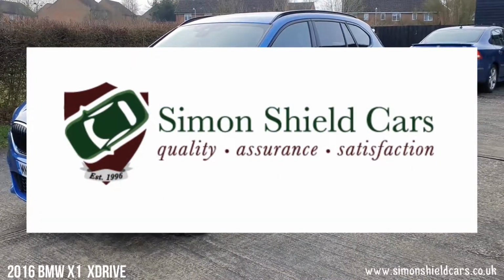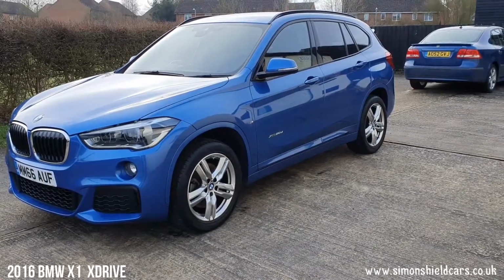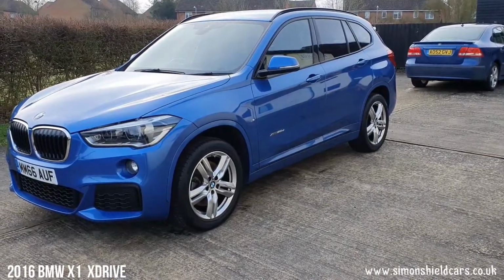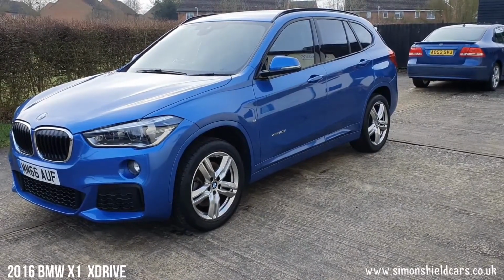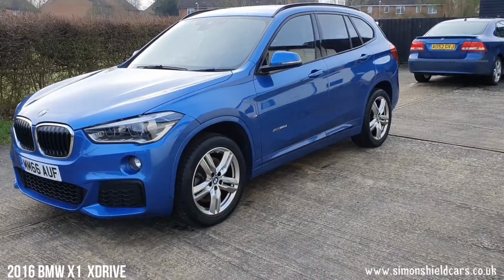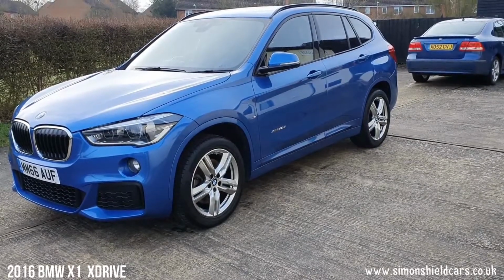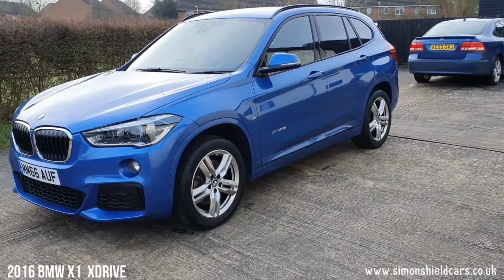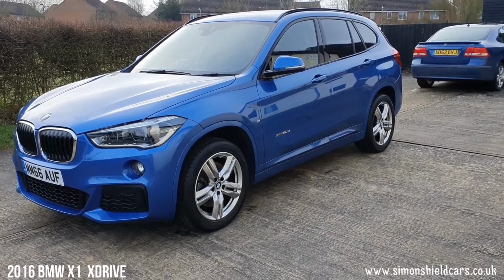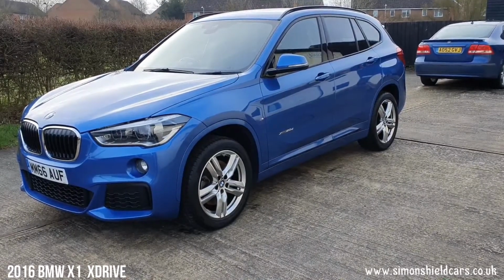Today we're going to show you a lovely BMW X1 which we've taken in. So, bit of background on the car. This is a 2016 on a 66 plate. It's the X1 20D xDrive, so this is the four-wheel drive one. M Sport specification, so a really good looking car, got extra M Sport bits and pieces on it. Finished in Estoril blue, beautiful colour this, metallic blue, with a dark grey suede type interior that we'll show you in a minute.